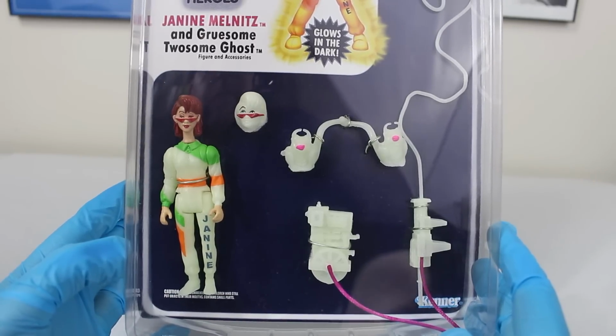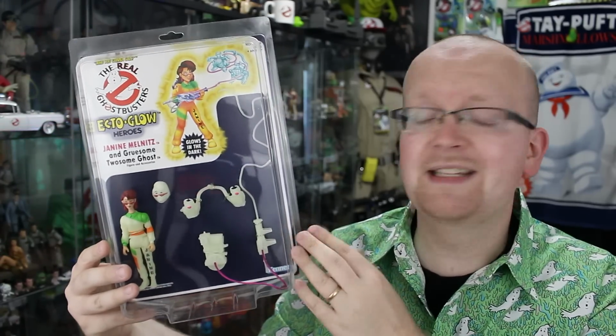And I snagged this figure for $150 US because I knew if by chance one day somehow I was able to actually find the Real Ghostbusters Ecto Glow figures, I'd be kicking myself that I missed out on this because they never released a Janine. They released the main 4 guys, Ray, Peter, Winston, and Egon. They released Lewis, but never a Janine Melnitz.